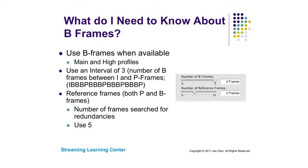In terms of B-frame controls, when B-frames are available, I recommend an interval of 3 B-frames, and that gives you a cadence of I-frame, then 3 B-frames, then a P-frame, then 3 more B-frames. Okay, so when you say the number of B-frames, that's how it works. And then how many frames do you want your B-frame to refer to? I use a maximum of 5.